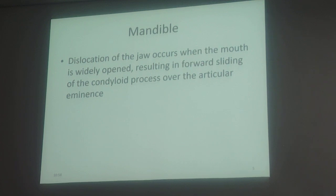A person wakes up from his sleep and takes in a deep yawn. Suddenly he realizes, the mouth opens wide, but now it doesn't close because the jaw is disturbing it.